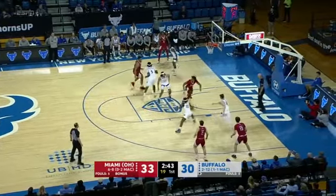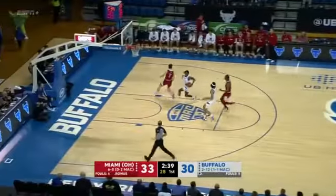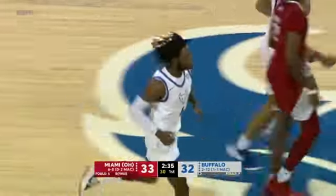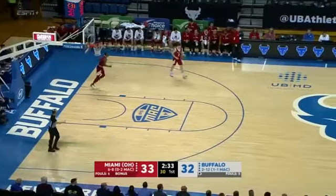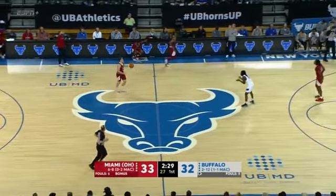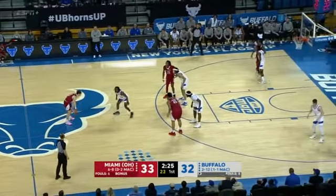Marambo, top of the key, dumps it inside, stolen away by Fulcher. You got a 2-on-1 here. Bolden, and that's a two-handed slam. It was a good pass by Fulcher. He could have kept the ball and made it 3-on-1, which is a tough situation, but he passed it 2-on-1, and then they were able to get a dunk. 1 point game.